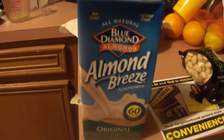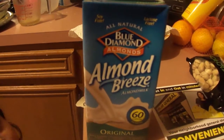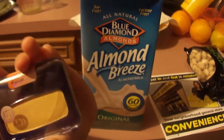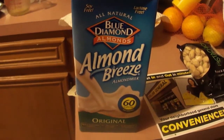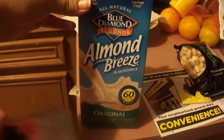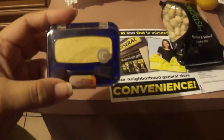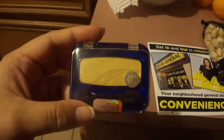This Almond Breeze milk for my grandma, there was a 55 cent off in the paper. That too, I forgot. And they are on sale 2 for $4, so it made it $1.44 for this. This was actually free. I had a $2 off from... Mommy, no. No, that's grandma's milk. I'm actually going to give that milk to my grandma because she's lactose intolerant.